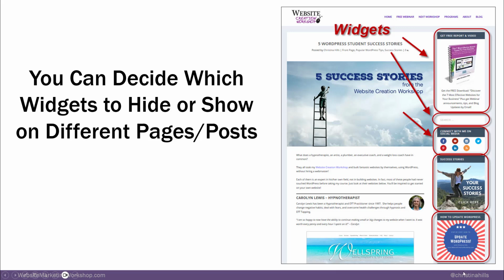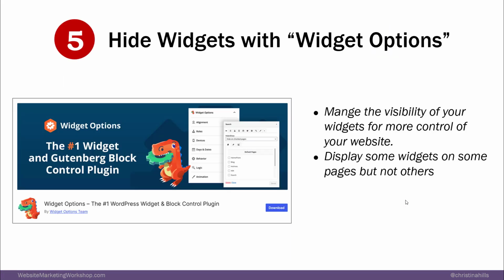And this is the sidebar widget area. I've got a free opt-in, a search box, a connect with me, an image of where you click to see success stories, and then instructions on how to update WordPress. With this plugin, which is free, called Widget Options, you can manage the visibility of your widgets for more control. I'll show you an example, and then you're going to go, oh, okay, I get it.